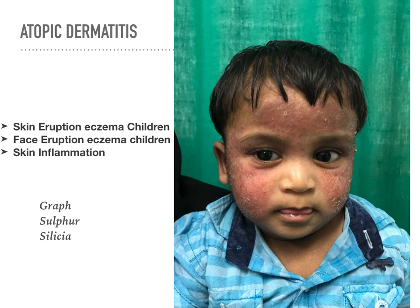So we have to combine these 3 rubrics: skin eruption, eczema, children in; face eruption, eczema, children in; skin eruption, eczema, children. A good number of medicines are represented in complete repertory for these rubrics, and sufficient medicines are not there in synthesis repertory for skin eruption, eczema, children.